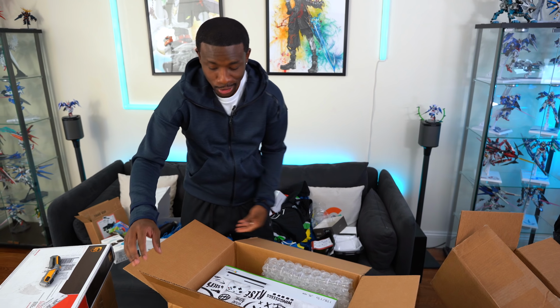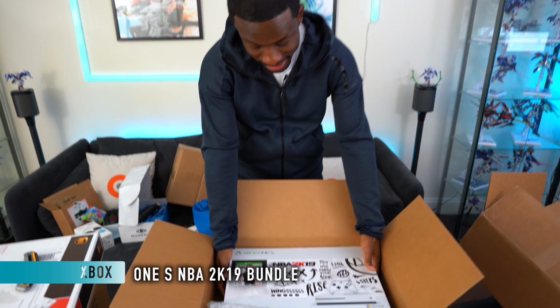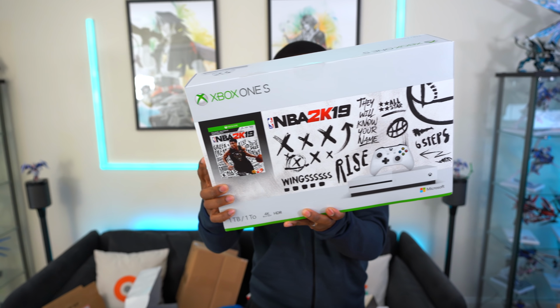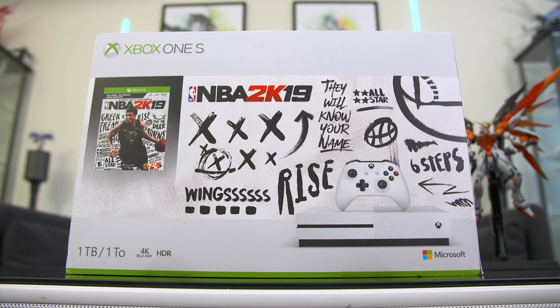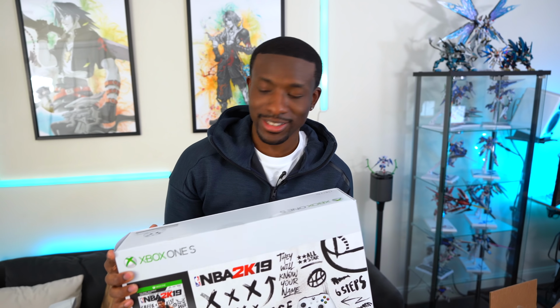Ho, ho, ho, ho. An Xbox One S with NBA 2K19 bundled. Yo. So is this a special Xbox One S? No, it's a standard one, but it has NBA 2K, the full game bundled inside. And this is a 1 terabyte version. I don't need all these Xboxes.